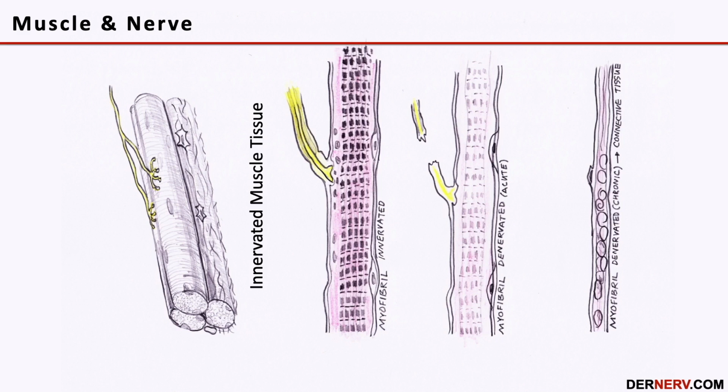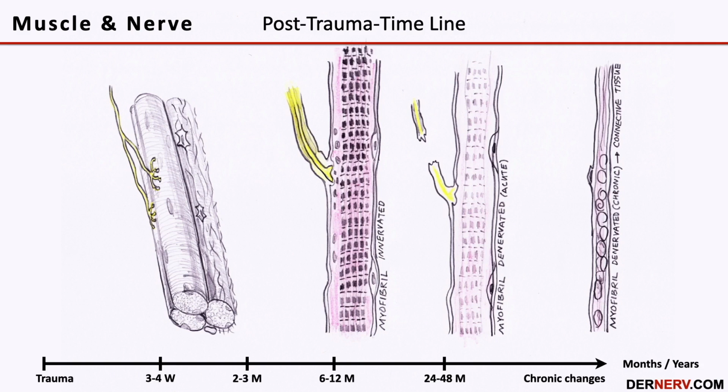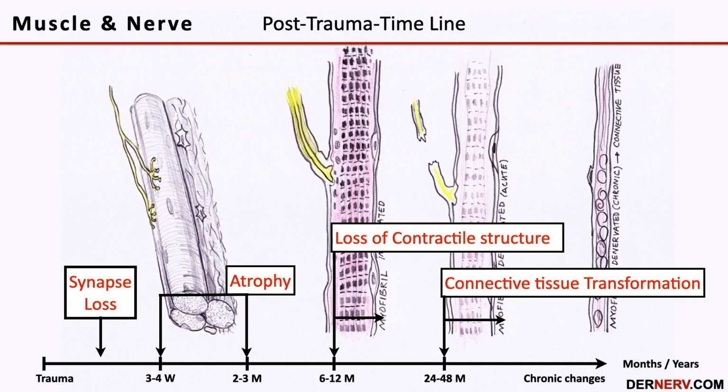A denervated muscle undergoes first loss of contractility and atrophy, second connective tissue transformation of the muscle fibers, and lastly and irreversibly fatty degeneration of the myofibrils. If we put the whole thing on a time scale, we start losing synapses as early as 48 hours after a nerve transection. Atrophy begins to set in from 3 to 4 weeks onwards, and irreversible changes start occurring beginning 1 year after injury. After this time, there is no use of restoring the nerve since the muscle tissue stops being receptive to the regenerating axons.